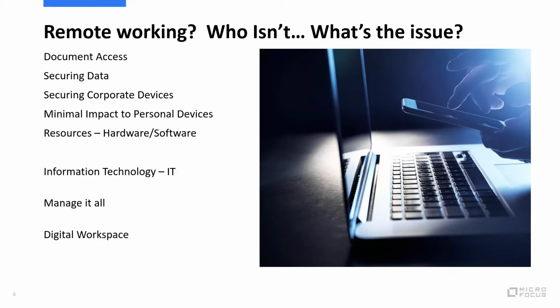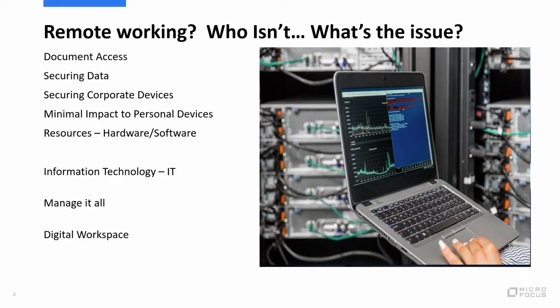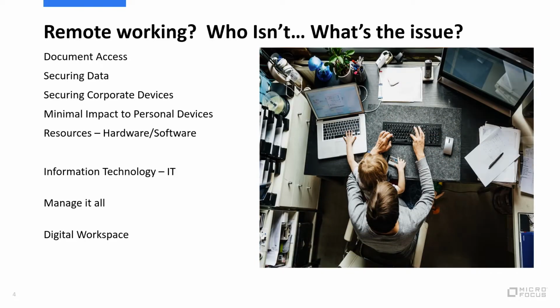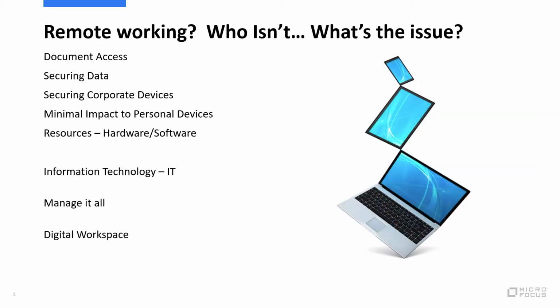Tasks require document access, securing those documents on a corporate network, keeping my work devices secure like desktops, laptops, tablets, and mobiles, minimizing the impact of personal devices by keeping them free from work applications and content, but providing the resources available to complete those tasks that include hardware, software, data access, including resources like licensed applications, access to unique files that collaborate with customers and colleagues, instructors, or again, those study groups.